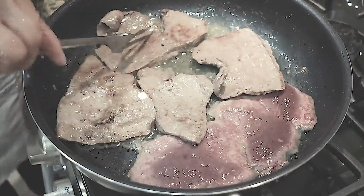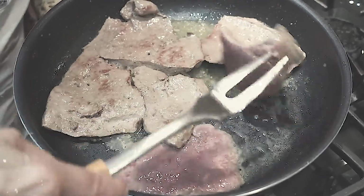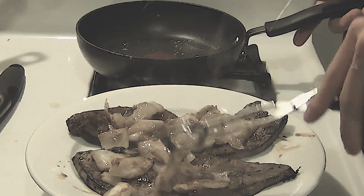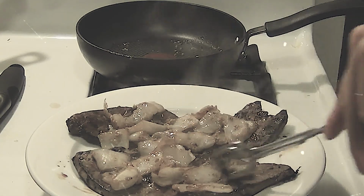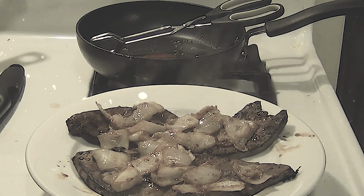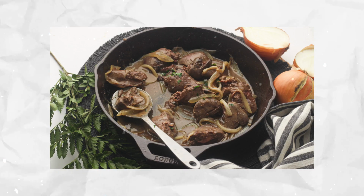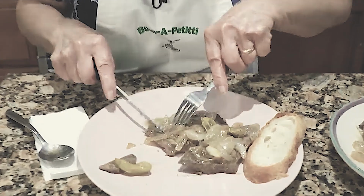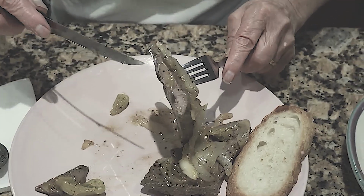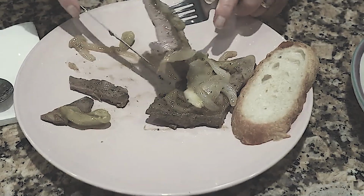Overcooked liver could turn tough in an instant, and Depression-era cooks knew well how to get the most out of every scrap. Once the liver was cooked, the onions were piled back on top, soaking up the pan juices and mingling their sweetness with the deep, minerally richness of the meat. Served with mashed potatoes or a simple hunk of bread, liver and onions was a meal that packed a punch. It wasn't meant to be delicate or refined. It was meant to nourish, to strengthen, to stretch the family budget without sacrificing flavor.